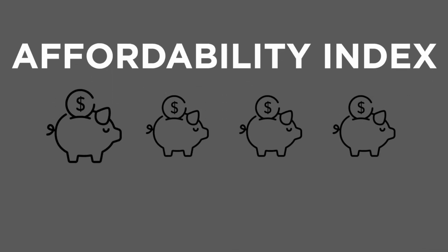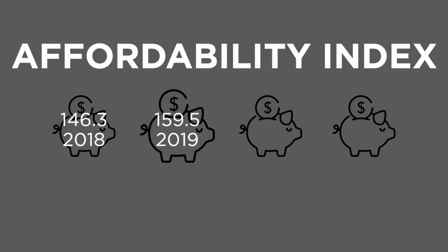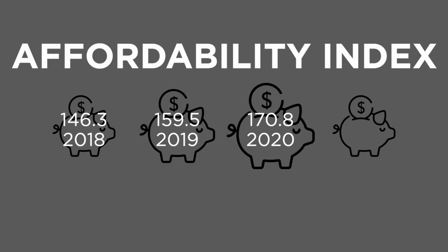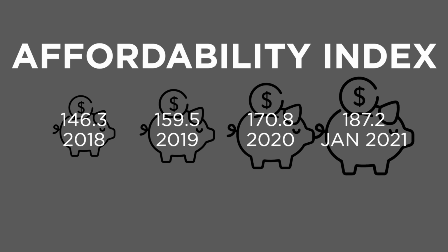And what we can see is that the higher the number, the more affordable the home market is. Well, in 2018, we had an affordability index of 146.3. In 2019, homes became more affordable with an affordability index of 159.5. It increased even more in 2020 to 170.8, and now we are sitting at an affordability index of 187.2 as of January of 2021, which is showing the significant increase in affordability of homes over the last few years.